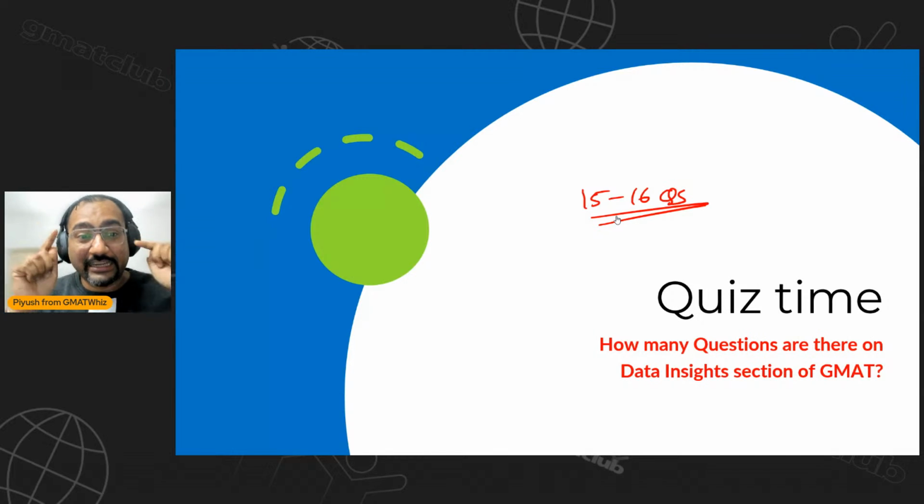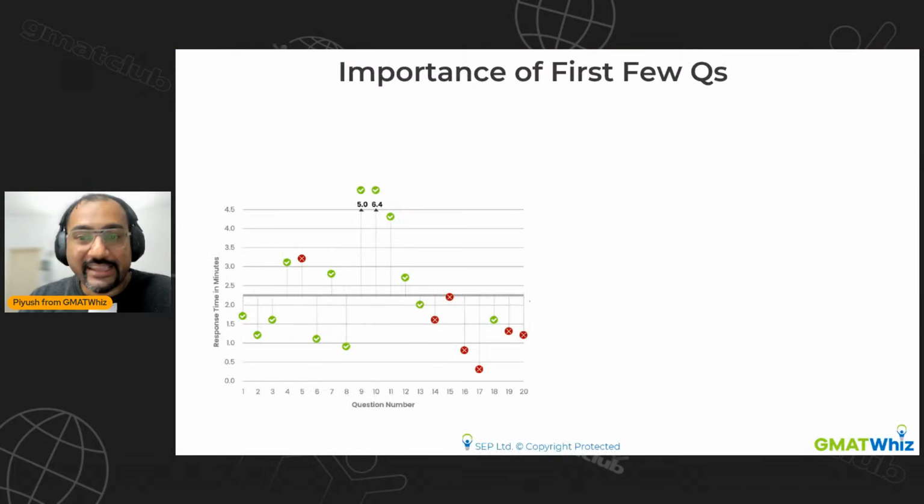Why I say that DI of GMAT has just 15, 16 questions: the data is telling me that. When I look at the data of so many students, I come to this inference every single time. That is just 15, 16 questions. So bear with me and you will understand this in another 10 minutes. And this will etch very well in your memory why I showed you this.